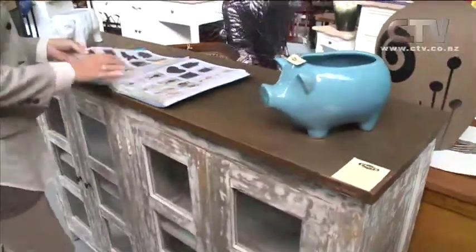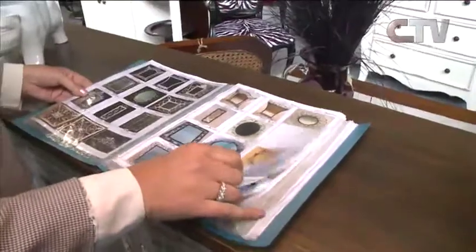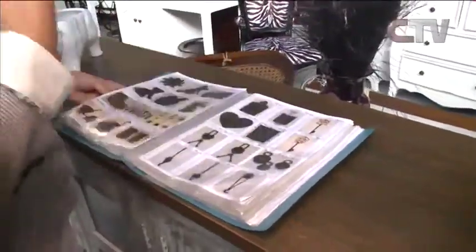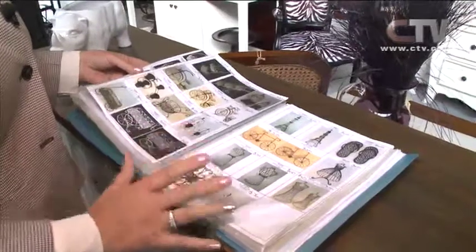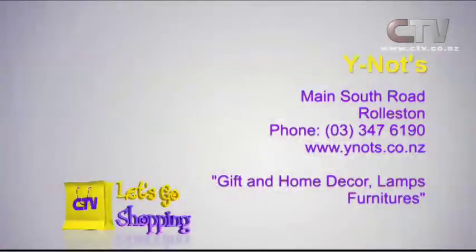Also, they have brochures for every single department that they sell in. This is obviously all the beautiful wrought irons and the likes of. They can't stock it all here in store. All the prices are on here for you. They can get it in for you. It's not a problem. Why Not's Main South Road out at Rolleston. Gifts, home decor, lamps and furniture.